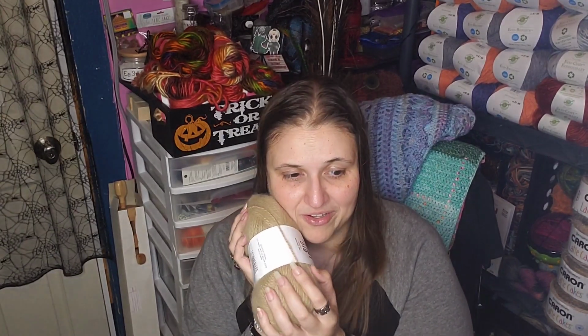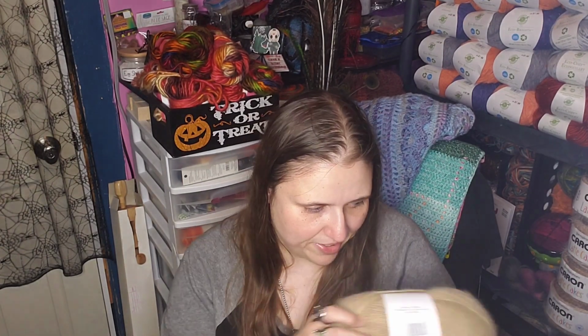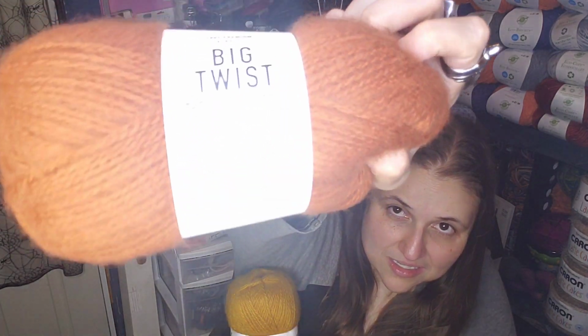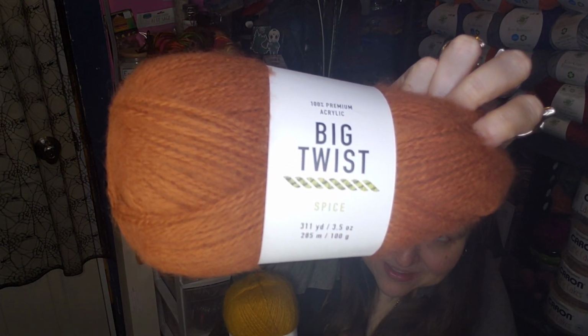And you can just see such a nice soft halo. This is a very soft yarn. It's nice. I really like this. I bet I'm going to really like working with it. The other color is golden yellow. And then Arabian is the name of this one. And these are all Big Twist Spice.